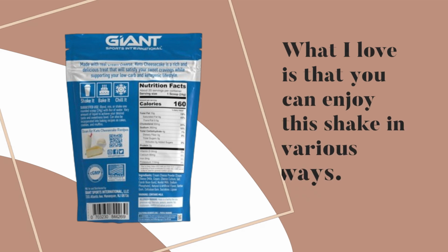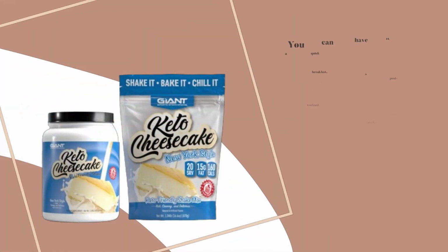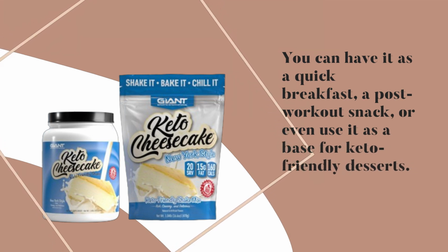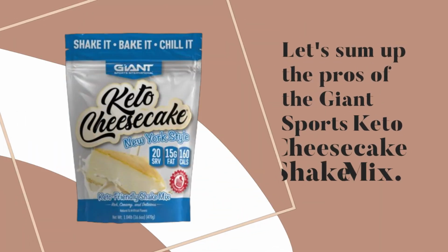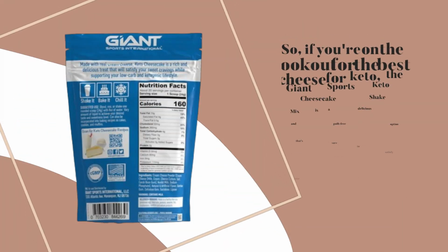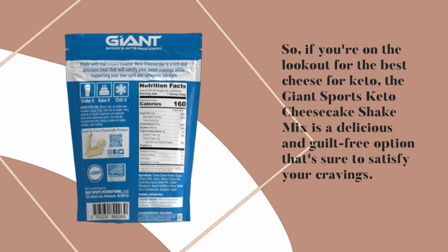What I love is that you can enjoy this shake in various ways. You can have it as a quick breakfast, a post-workout snack, or even use it as a base for keto-friendly desserts. Let's sum up the pros of the Giant Sports Keto Cheesecake Shake Mix. So, if you're on the lookout for the best cheese for keto, the Giant Sports Keto Cheesecake Shake Mix is a delicious and guilt-free option that's sure to satisfy your cravings.